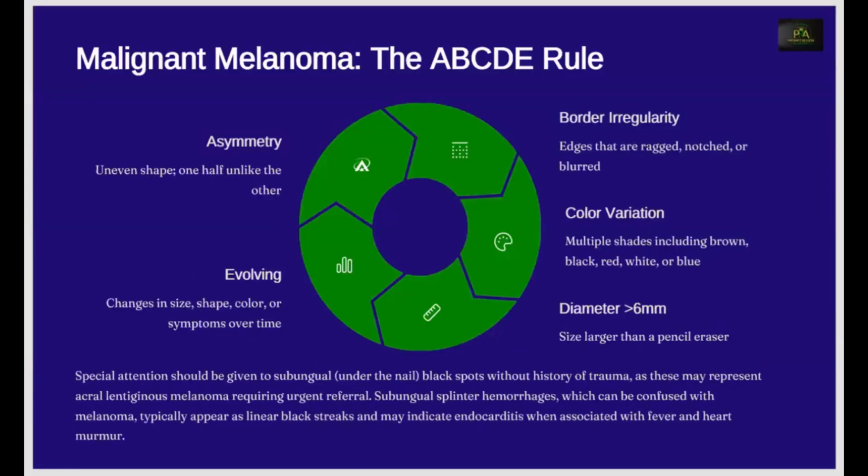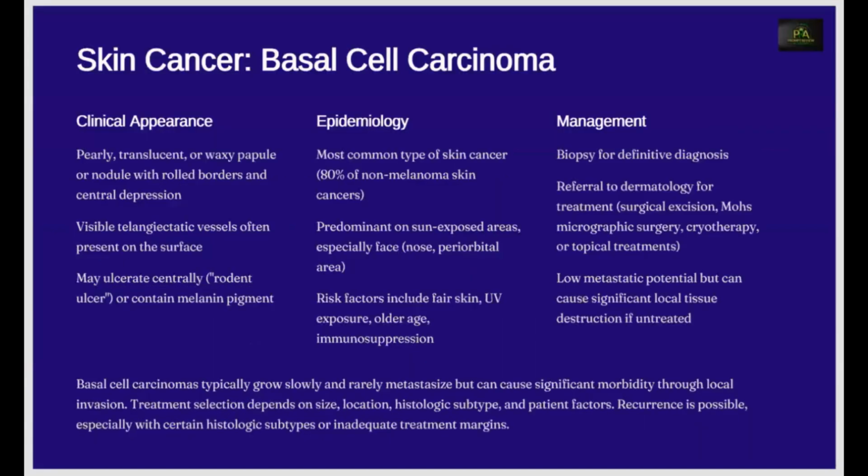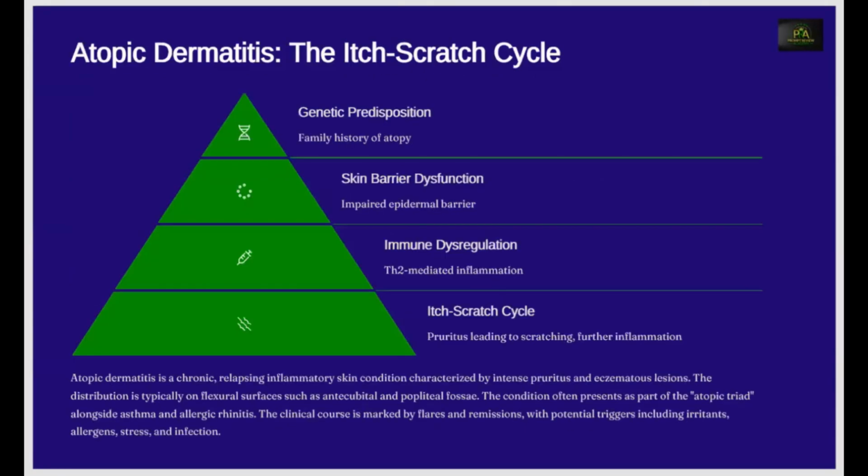I've talked about the ABCD of malignant melanoma. Seborrheic keratosis, we talked about it. It appears to be stuck on, pasted on. And we talked about basal cell carcinoma. We said that it's pearly, waxy, with telangiectasia. So what do we do here? You just refer the patient.